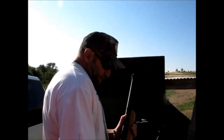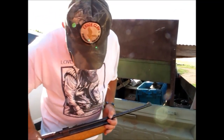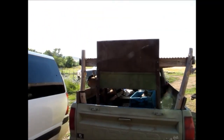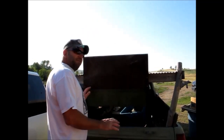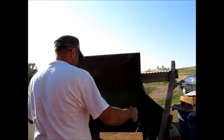First, I got another old pellet gun. This one, I think I seen Crossman on it. Yep, an old Crossman pellet gun. So that was a good one. And everything in here I got for 70 bucks. 70 bucks. Smoked it. You want me to help you lift that out real quick?